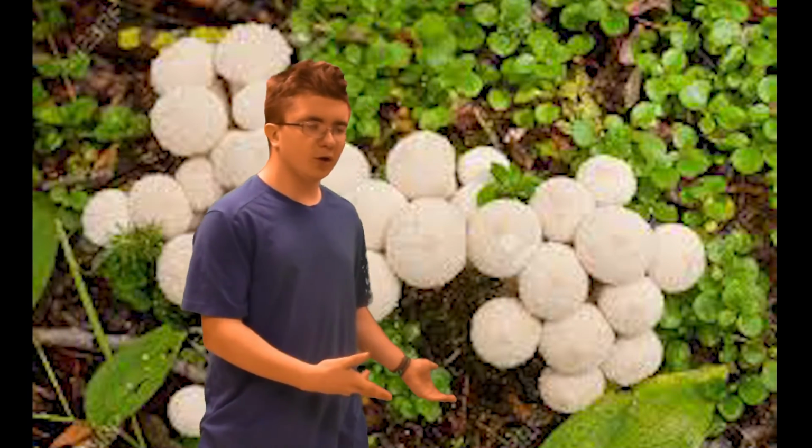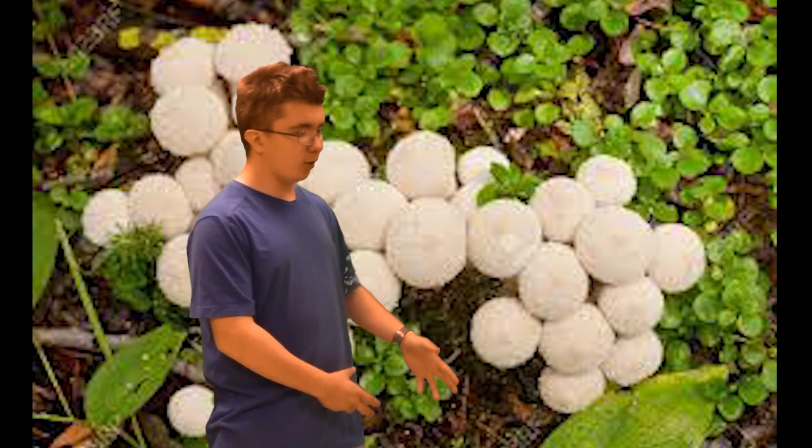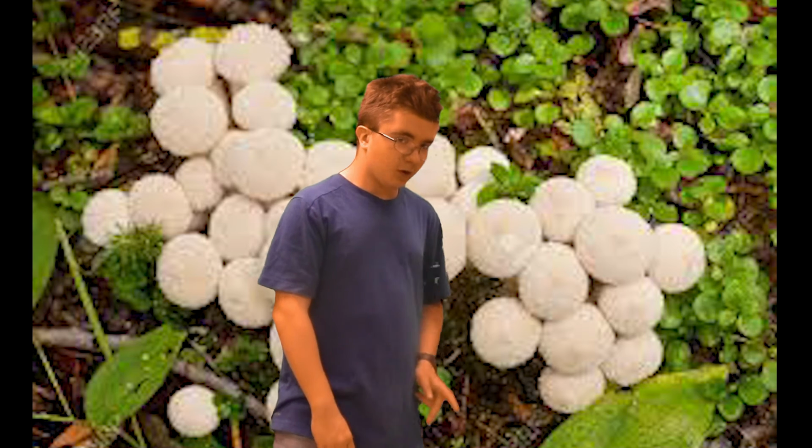The common puffball is much smaller, at 3 to 6 centimeters across. These puffballs can be found most commonly in deer trails and such, or just in the woods. These puffballs are the more dangerous to hunt for, because their common lookalike, the amanita, will kill you.